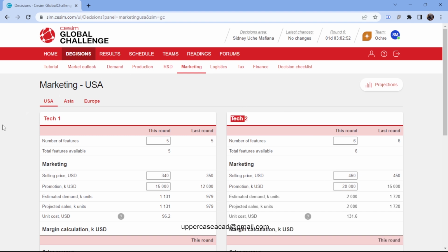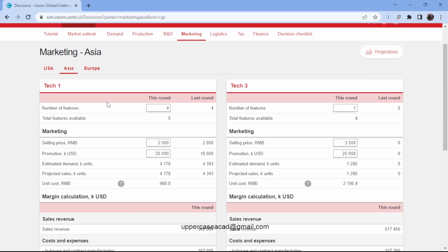As you move to the Asian market, here we'll adjust our marketing strategy for Tech 1 and Tech 3. For Tech 1, we'll enhance its features by increasing them from 4 to 5. Then this will help attract more customers. Then we'll set our selling price at 2,100 and allocate a promotion budget of 20,000. I had already done this, so I can still repeat it, 20,000. This will create a strong market presence.